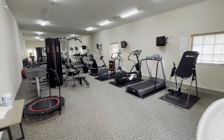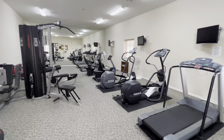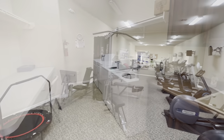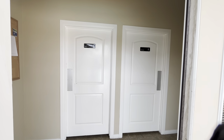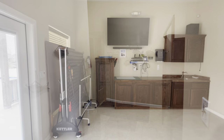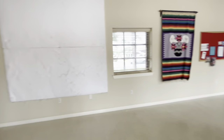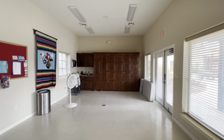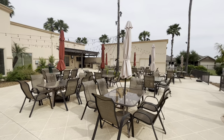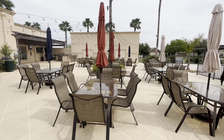This is the workout room at our coach house. This is the laundry room. Here are men's and women's restrooms and showers. This is a large community room. It has ping pong tables you can use, a kitchen, TV. And it looks like they do crafts and things in here. There's tables and chairs. There's a large outdoor seating area for concerts and different dinners and fun activities.